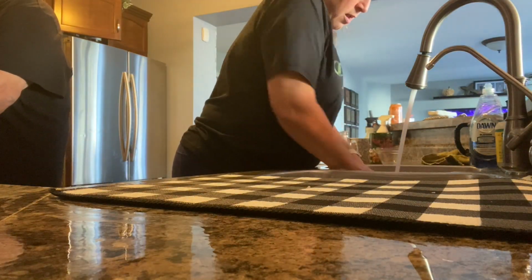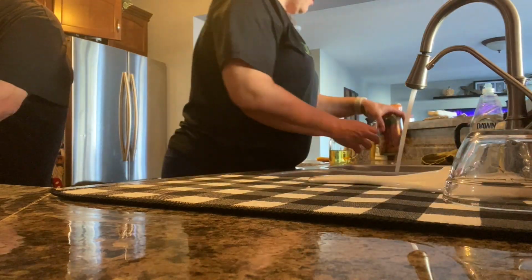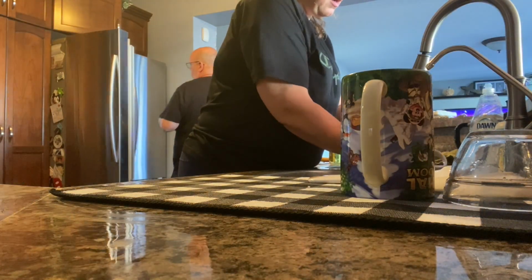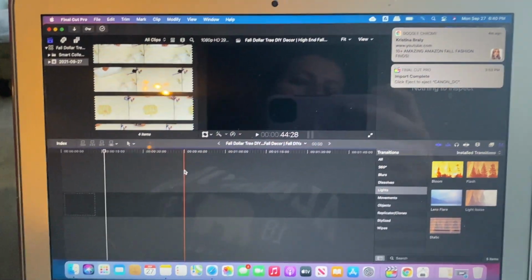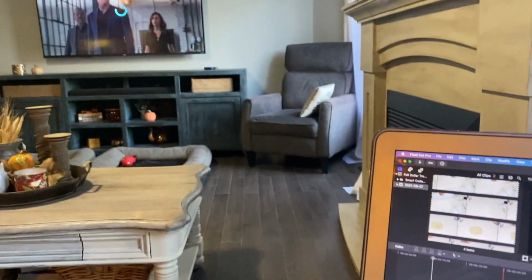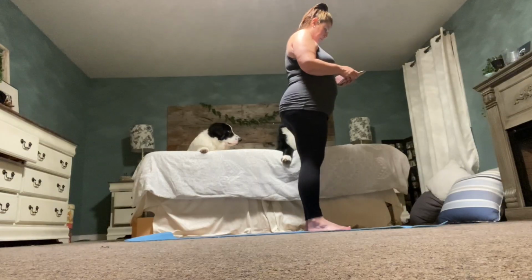And then my kids ended up taking the dogs out for a walk, and my husband and I stayed back and cleaned the kitchen. We kind of take turns on who takes the dogs. Most of the time it is me, but this time they weren't doing anything, so they decided to walk the dogs. I ended up having a mocktail, watching some TV, and doing some editing.